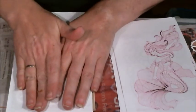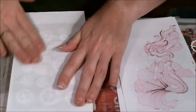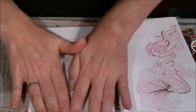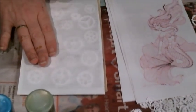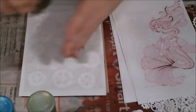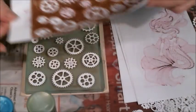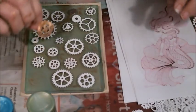I'm back. I was working on my ATCs and realized that I was low on my gears. So I figured I'd pull out the jelly plate and start playing with some, let me see if I can get this right, so I can color some more gears. And let me see. Ooh, that's pretty. See that? Set that aside, and we'll pull up these gears.